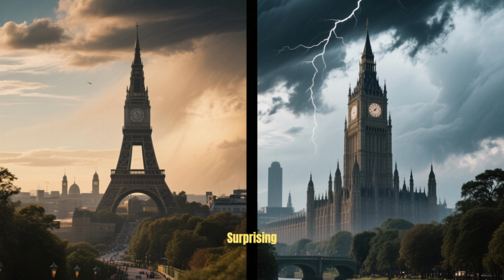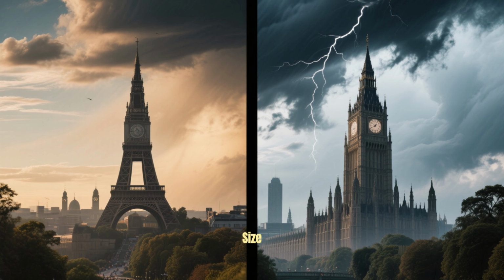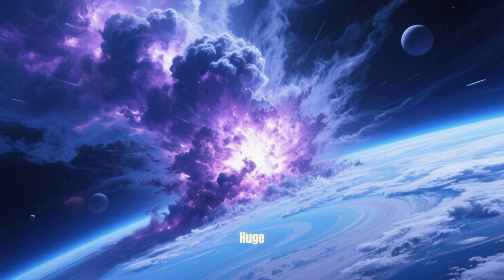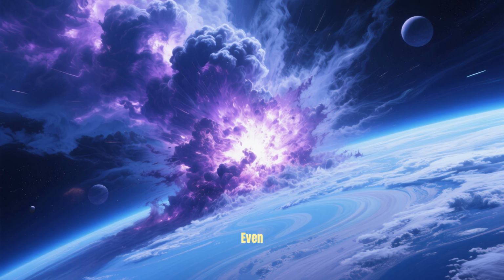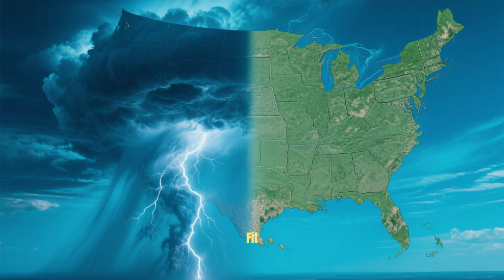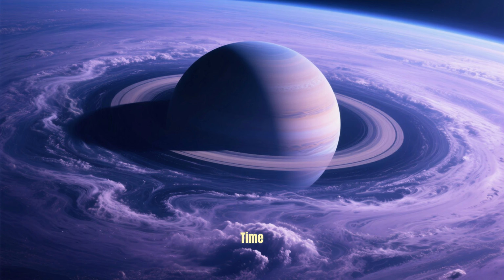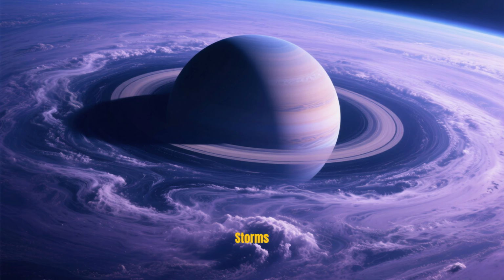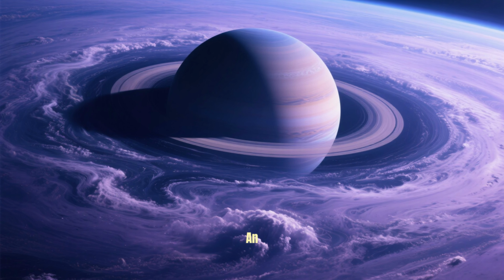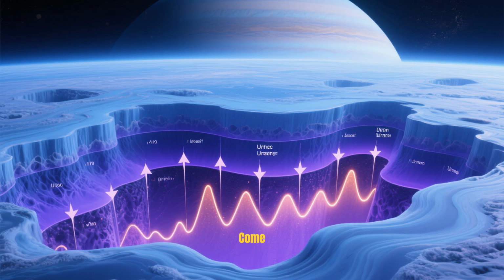But the most surprising part of the discovery wasn't the storms themselves, it was their size. Some of the storms were huge, spanning hundreds or even thousands of kilometers. They were so big that they would fit the entire United States several times over. At the time, researchers said that the storms were so large that they were probably an integral part of Uranus's atmosphere. But how did these storms come into being?